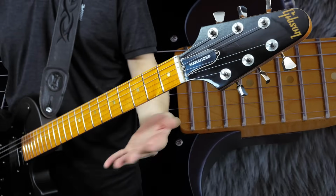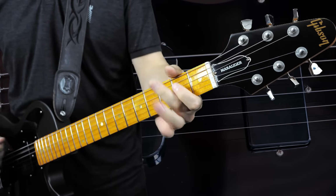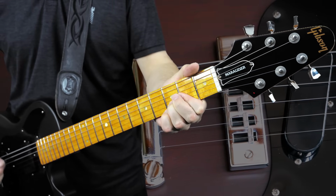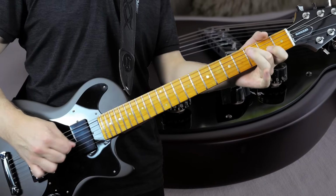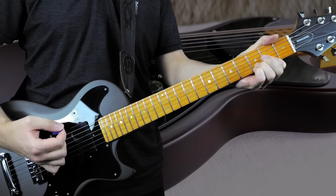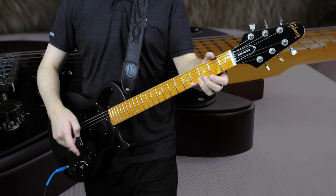There's not like a huge sound difference, but here's your traditional bridge. Traditional neck. And the closest thing you have between a 50-50 split.